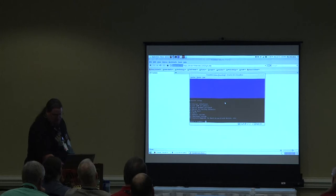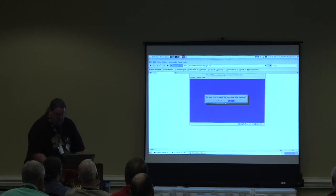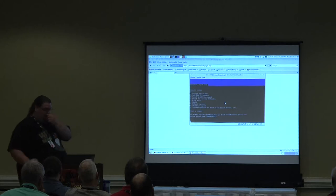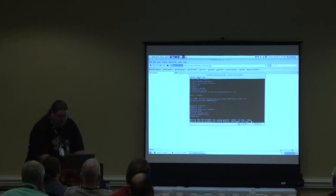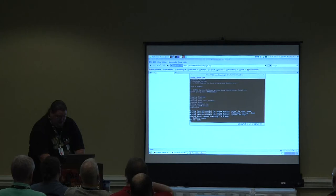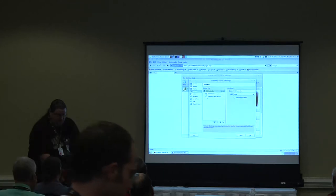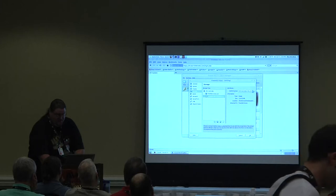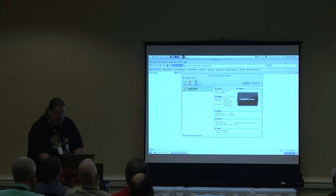So I'm going to reboot. Actually, I'm going to shut down. And then I'm going to turn off the CD-ROM so we actually boot into the live system. Okay, it's down. So now I'm just going to go into the storage in VirtualBox, turn off the FreeNAS disk, give us no boot disk, start it back up again.